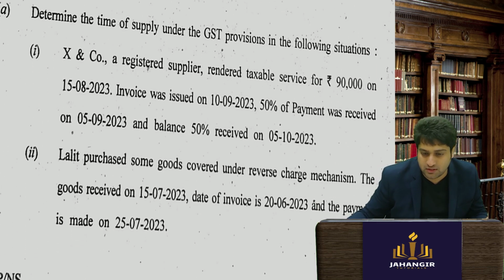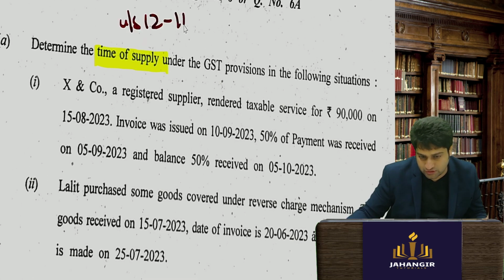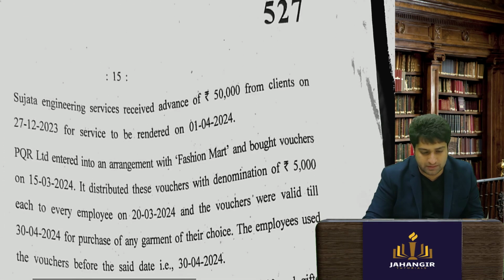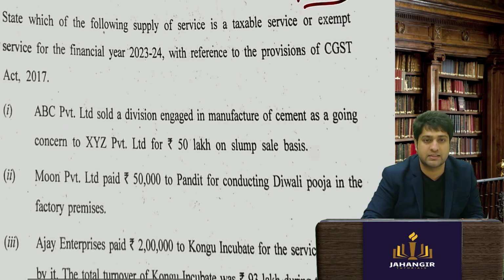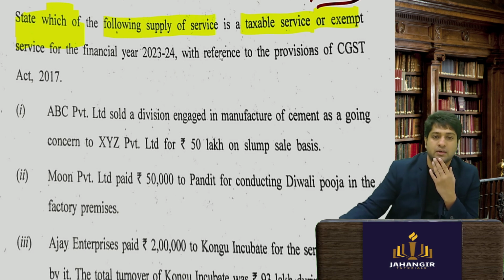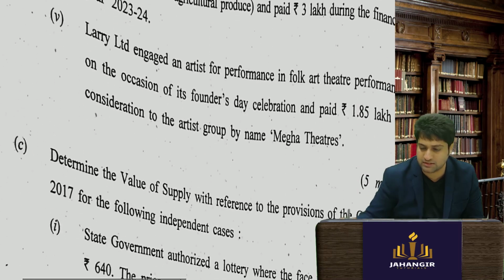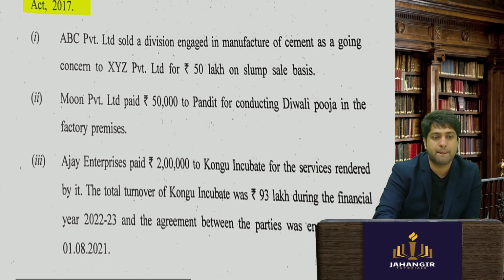Next, what is the time of supply in the following case? Now time of supply is from your section 12 to section 14, which talks about time of supply. Now each one has to be independently seen, but it was a very expected topic that time of supply do come, and it has come for around 5 marks. Next we go to see from the following, supply of service is a taxable service or exempt. So state which of the following is taxable or exempt with reference to the CGST provision. So very direct question they have given, and a student can just get 5 marks by saying whether it is taxable or exempt. So let's quickly see what is it.